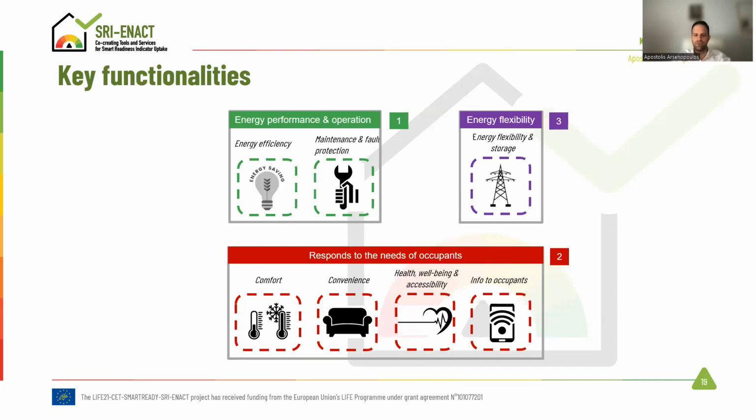So the first two, energy efficiency and maintenance, form the key functionality named energy performance and operation. Four of the impact criteria, comfort, convenience, and so on, form the second group, which we call response to the needs of occupants. And the final criterion, energy flexibility and storage, stands for the energy flexibility key functionality. As you can see, these key functionalities are the main goals that the SRI has been established upon. So to assess the energy performance and operation of a building, to assess the response to the needs of occupants for a specific building, and to assess the energy flexibility of the building.